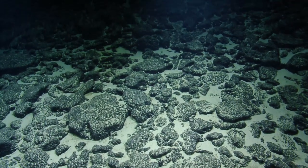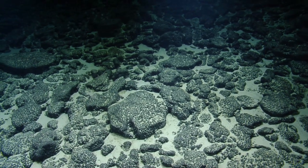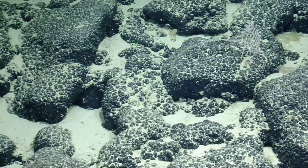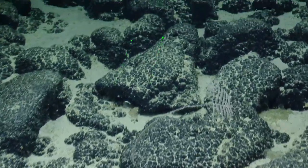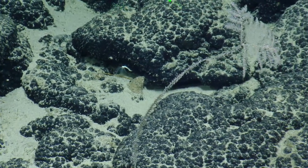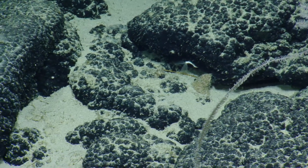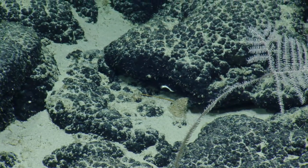Looks like another Umbellula. Oh, yeah. Isn't it? Yeah, zoom in, Dave. This one's looking a little different. Yeah, it looks like it is missing one of its three branches. What's in the background there? Under the rock? Yeah, what is that? Tube worm? Maybe.